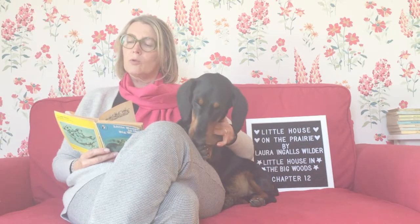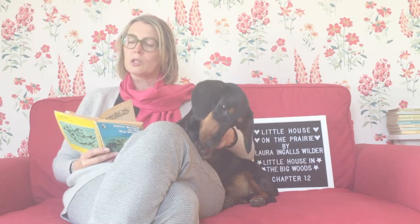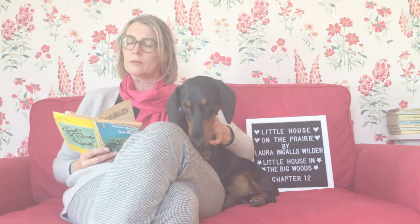It was fun to gather the large round walnuts and the smaller hickory nuts, and the little hazelnuts that grew in bunches on the bushes. The soft outer hulls of the walnuts were full of brown juice that stained their hands, but the hazelnut hulls smelled good and tasted good too when Laura used her teeth to pry a nut loose.